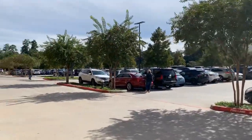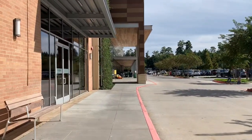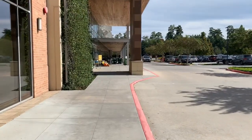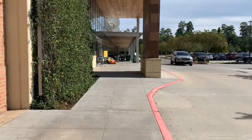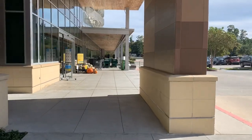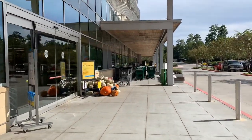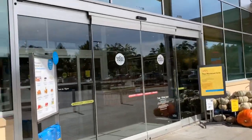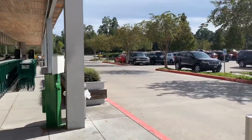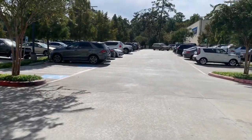I guess I'm going to have to step in a little bit towards the parking lot so you can see that this is actually Whole Foods we're going to. And it is pretty nice out here today. It's warmed up a little bit. Here we are at Whole Foods, live and in person. And down here, I'm gonna walk out to the parking lot.